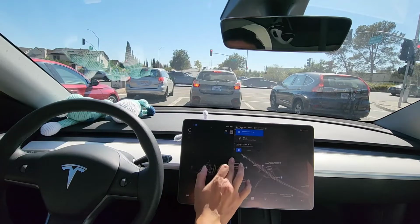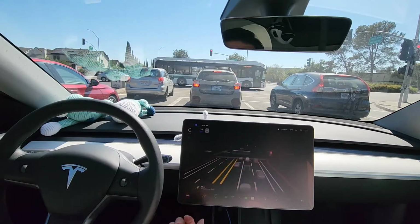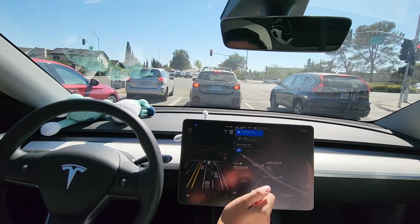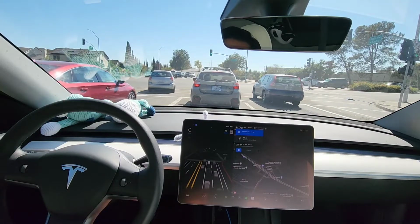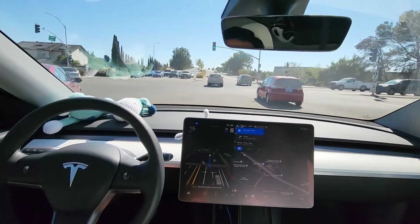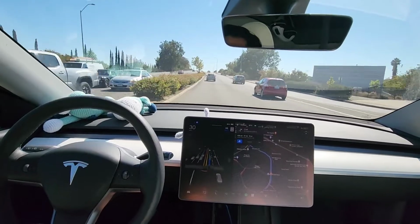Okay, also this has an option where you can extend this all the way if you want to just see all the traffic stuff and not see the streets and everything, like the map. But yeah. Okay, it turned green. It's going on its own. It's telling me to tug the wheel again.